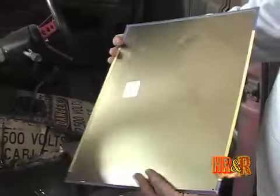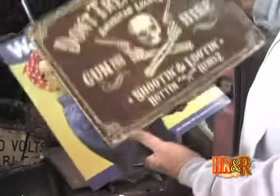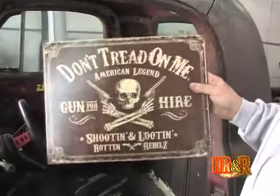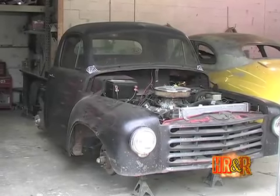The cool thing about a rat rod is personality. So interviewing her and talking to her on what she wants this truck to be and represent, well, she loves Rosie the Riveter. She's hardcore American. She loves skulls, much like myself. She likes the heritage of things. So what we're going to do is take these street signs and build door panels out of them for the truck.